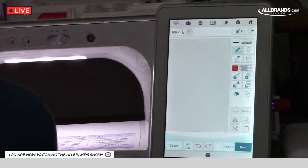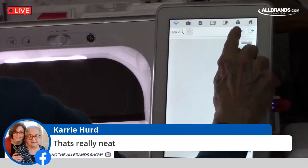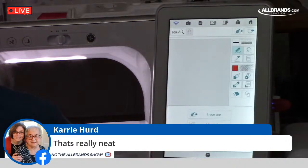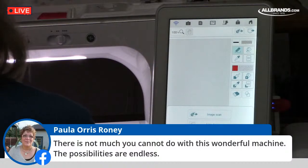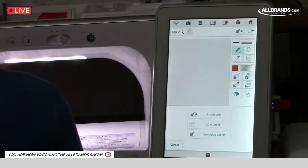It's very, very difficult. Please don't blink. Okay, wait, I'm kidding. So there's this little fern right here. And if you touch the fern, you have three different things you can do. An image scan takes a picture, and you have a picture. So that's cool. A line design turns it into a design that can be easily turned into an embroidery design. That's my happy place. That's where I live.